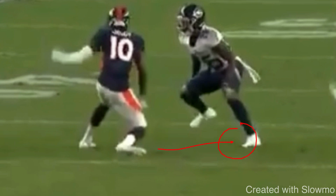But anytime that you have cushion with the DB, we want to close the cushion and we want to attack vertical. If he's right up on the line, not giving you any space, which is pretty rare, then you could maybe make him miss lateral, but we have to attack. Got to close cushion. We have to threaten vertically.